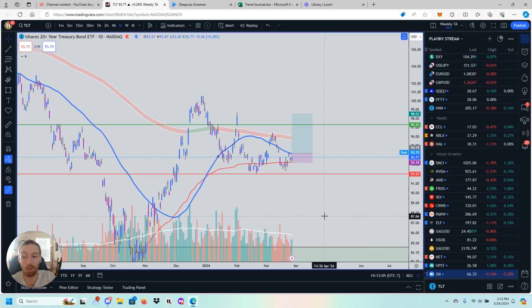So this one I'd probably get January contracts, 2025. TLT contracts are a little weird and they don't run too fast. So I definitely would be getting a little longer term for this one.